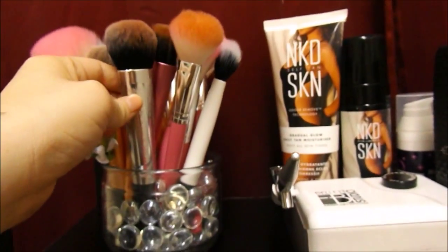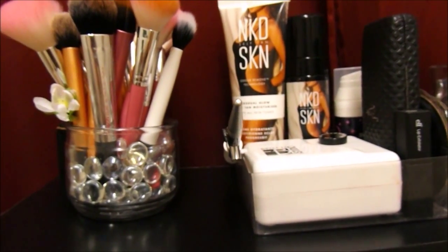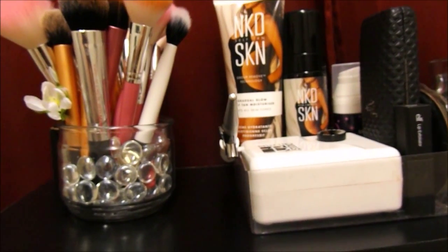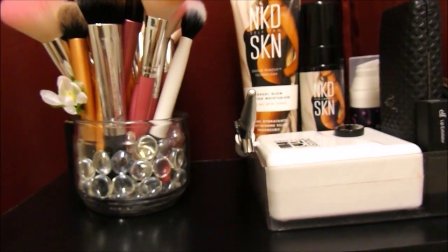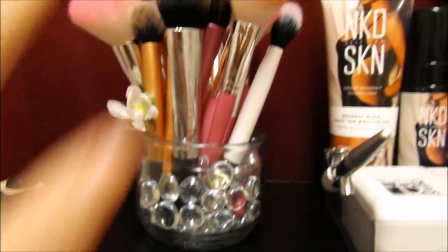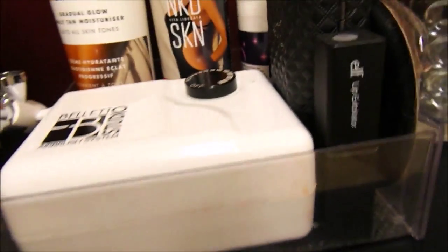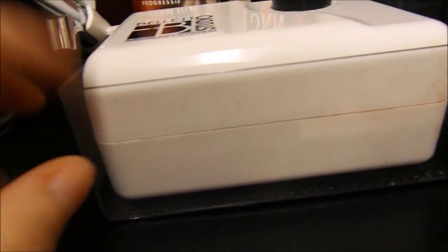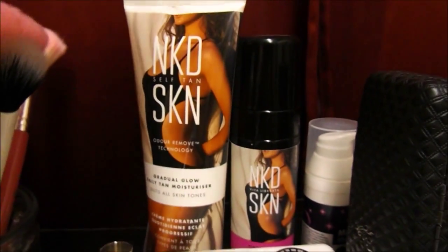I have all of the brushes before the NYX picks. After the NYX picks, I haven't been able to get the contour brushes and all the new brushes that they came out with, but I try to keep up with the collection. My favorite company is Shany, but Real Techniques has amazing brushes. I have face brushes here, and then I have eye brushes here. Here is a little acrylic container just to hold some of my items.